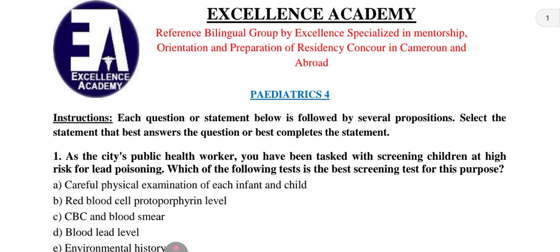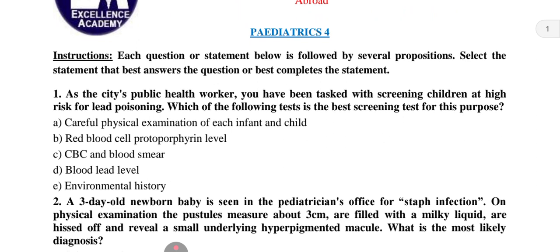Here are the instructions. Each question or statement below is followed by several propositions. Select the statement that best answers the question or best completes the statement. Question 1.